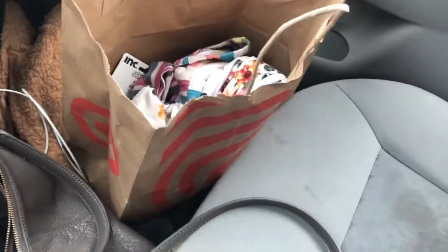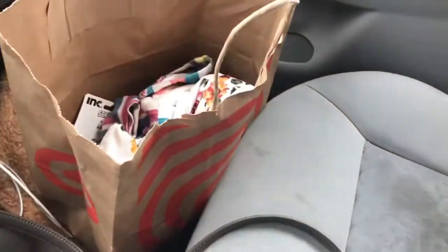Don't mind my messy, stained seat. Look at that seat. Ooh, girl, I've dropped so many things on there.